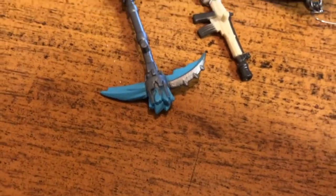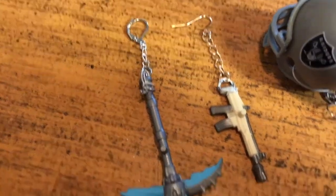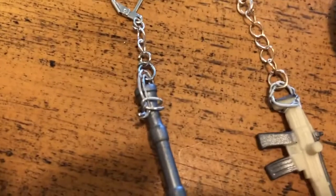So we're going to go through and just see all the earrings we actually made today and check them out right now. All right, guys. So we have the first one we made, which was the Fortnite pickaxe, which actually turned out really cool. Another really good one that I was excited about. I mean, for being my very first try, these don't look half bad.